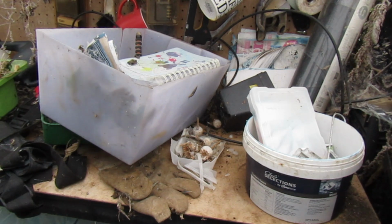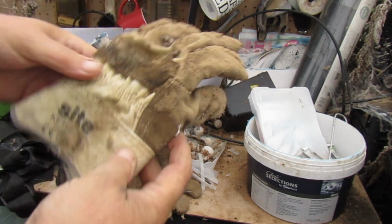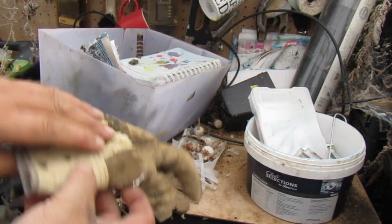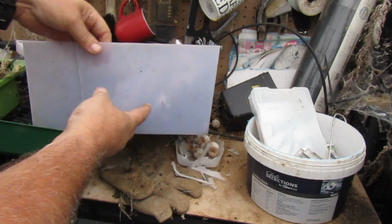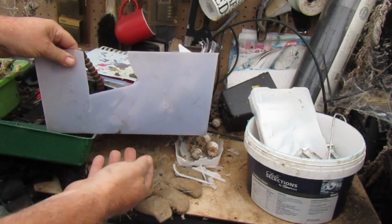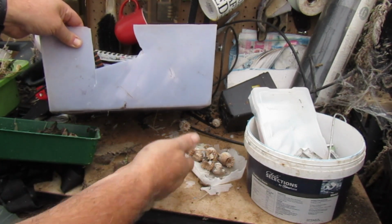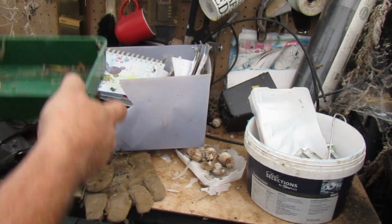So I've made it to my desk and I've actually found the other glove that I've been using. So I think I can have matching gloves. And all this plastic, it's been sat in the polytunnel and it's just perished. Where the sunlight's been in, it's just perished. So I need to get rid of all of this and dispose of it in the bin.